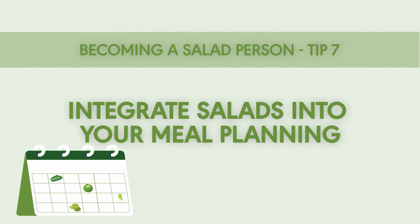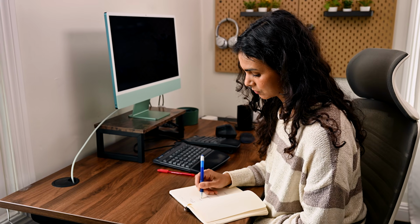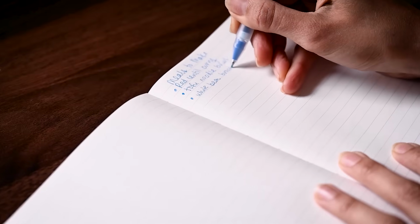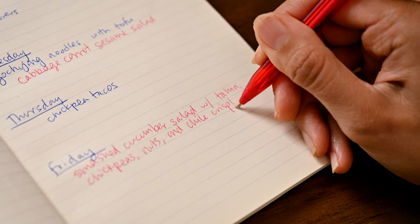Which brings me to my next tip. If you are serious about incorporating salads into your meals more often, you need to make a plan. One of the most helpful things I've found over the years to get me to eat less takeout and to cook at home more often is to plan my meals. On the weekend, I'll sit down and start thinking about what meals I want to cook the following week. Maybe not every single meal, but a general plan. And during that process, I'll think about how I can incorporate salads into those meals.